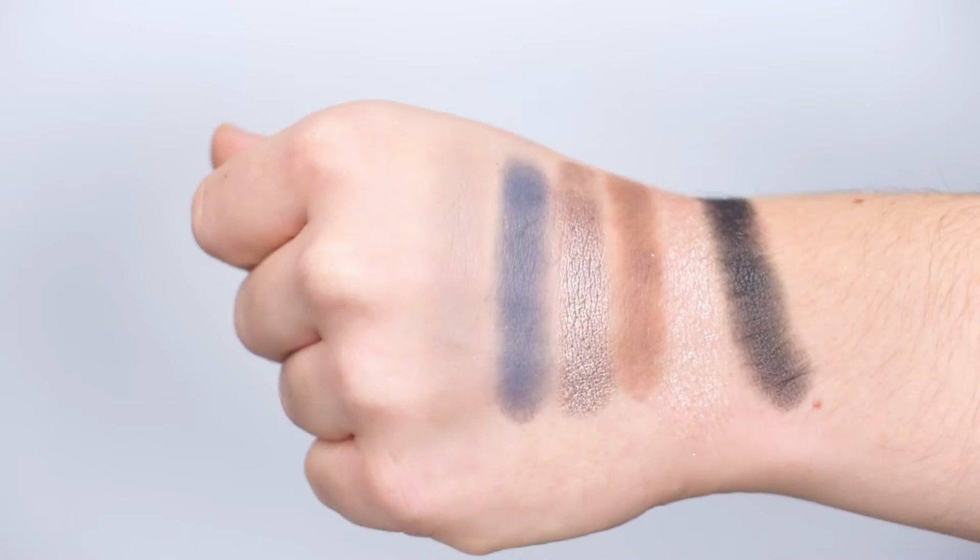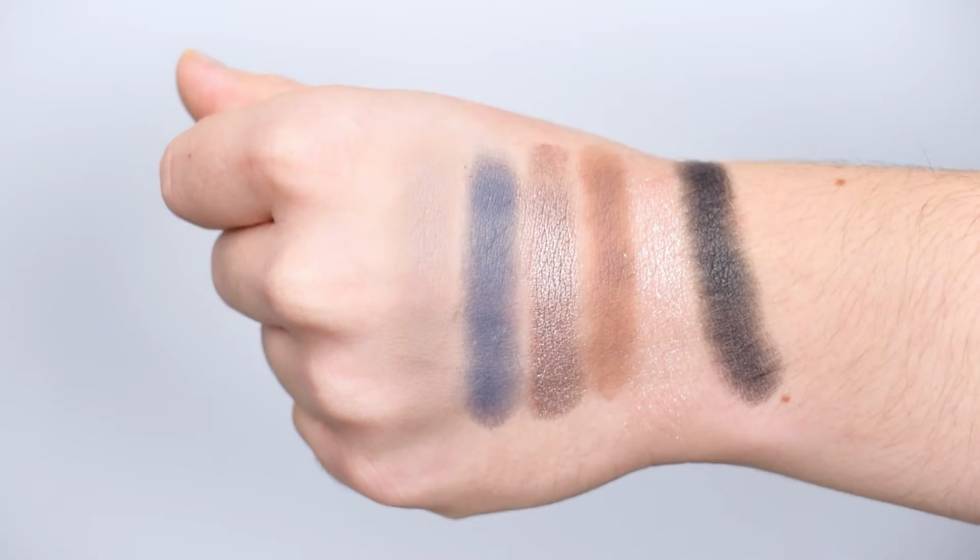Now, I have tried this palette a couple of times ever since I got it. I think I got it at the beginning of this week, and I am filming this video when I am actually going to upload it, so this Sunday is when you're seeing this. This is a beautiful palette. I really like it. I do find that it is worth the price tag, even though it is very expensive for what it is.